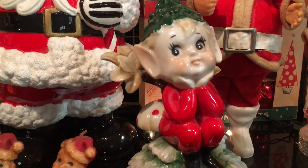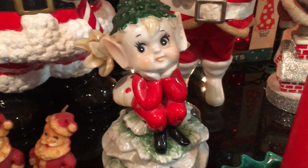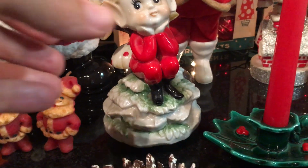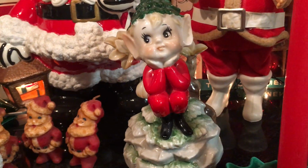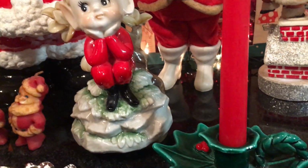And look at this. Never seen it. This wonderful elf with a Christmas tree hat. He's large too. What's that, 6 inches? And he's a music box and he spins. And I believe he might be Silent Night. I don't remember, but we'll fire him up at the end and let you hear that.